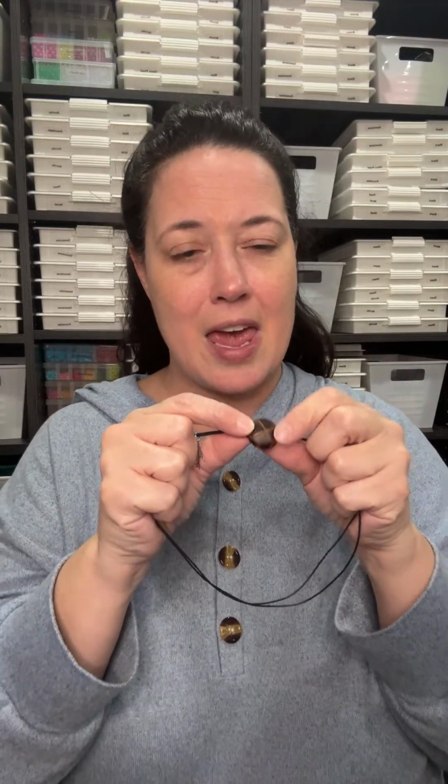Yep. What I wanted to show is how you can use different materials to be able to do something. I have not ever done something with the buttons before. And I had this entire container here of the leather buttons. So all of these leather buttons in here.